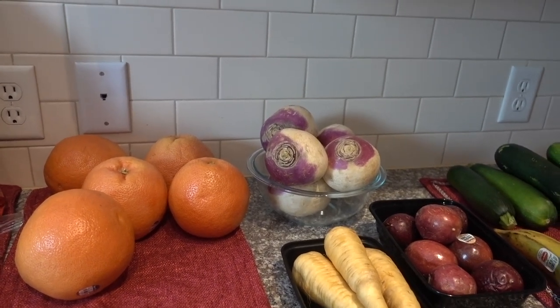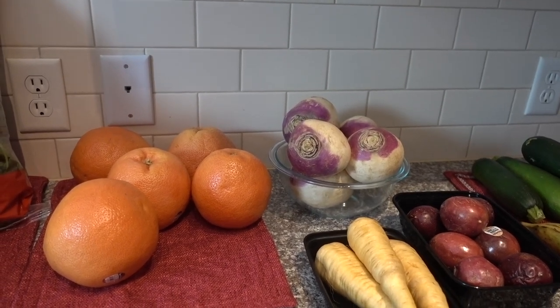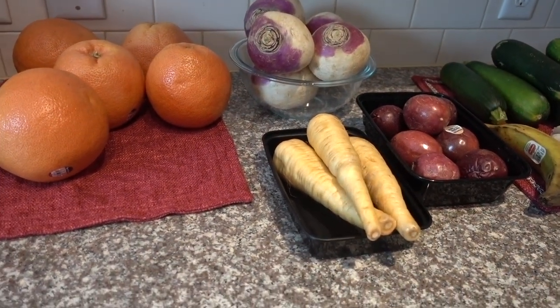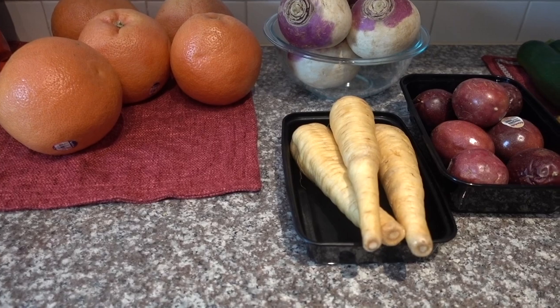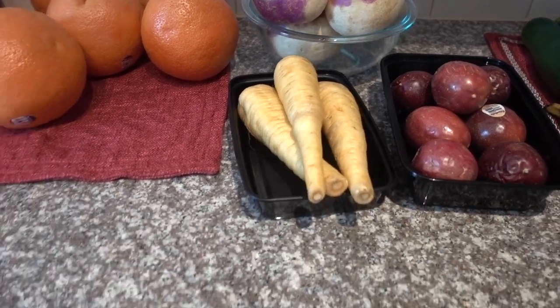I also got some turnips. Loving those this time of year. They're really great. They're kind of like a potato, but not as starchy, so they're a nice alternative to potatoes. Parsnips have been so good from Kroger lately. I just get three, and I chop them up roughly into little cubies and keep them in a meal prep container, and then I just dump into my crock pot as I go. Kind of how I showed in my what I eat in a day video.